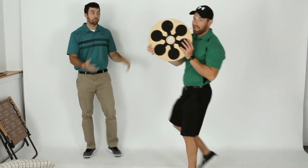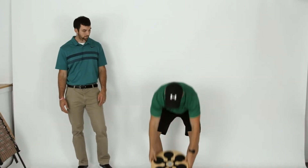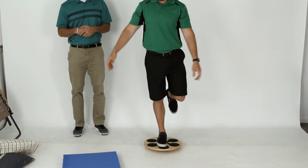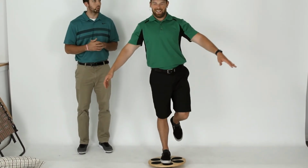Single leg stance on this if you're really a go-getter, but most people are probably not going to do this. Hold on to a countertop. Put your foot dead center for this. Do not go to the sides. I'm interested to see what he does here. And you just stand on one leg. There you go. Now close your eyes. Oh, gosh. But don't do this at home, more than likely.